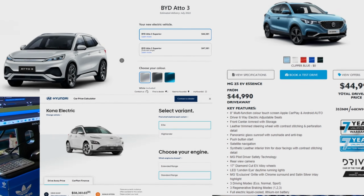And I was a little interested. I thought the price might have come in slightly under the MG, given there's no dealer networks, etc. There's no overheads and costs there, whereas MG have got obviously, I'm not sure, 100 dealers around Australia or more. So that's obviously a big overhead and cost. However, let's see as they bring in some more BYD models, which they're going to do over the next 12 or 18 months, let's see what the pricing comes in for those.